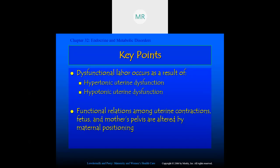Some key points: dysfunctional labor occurs as a result of hypertonic uterine dysfunction and hypotonic uterine dysfunction. Functional relations among uterine contractions, fetus, and mother's pelvis are all altered by maternal positioning. That's why we put her on her left, we put her on her right, we put her on her right, we put her on her left. We could be there all shift, all through the delivery.